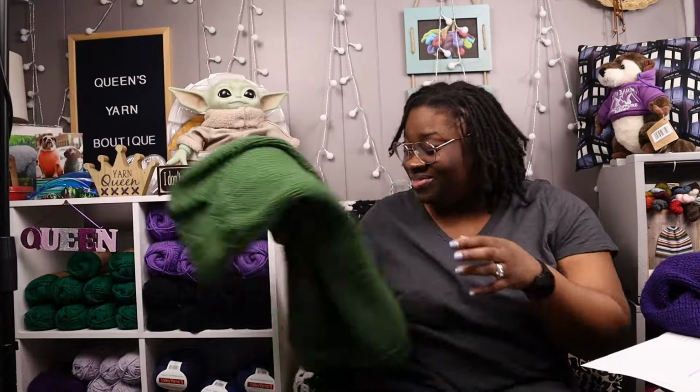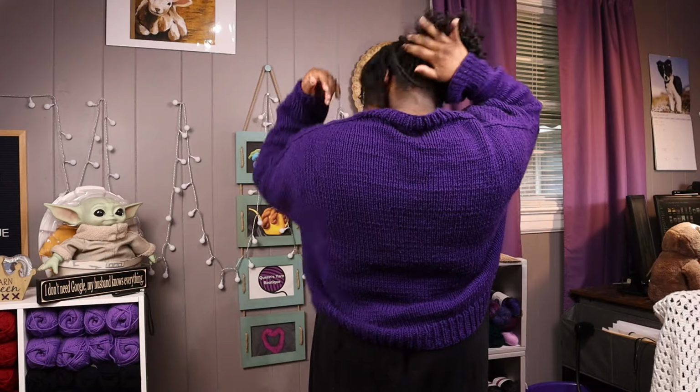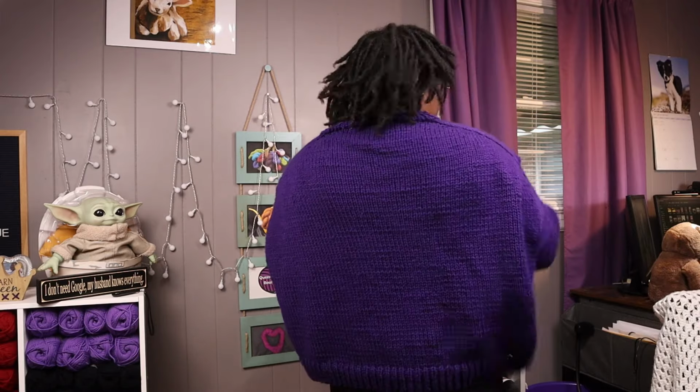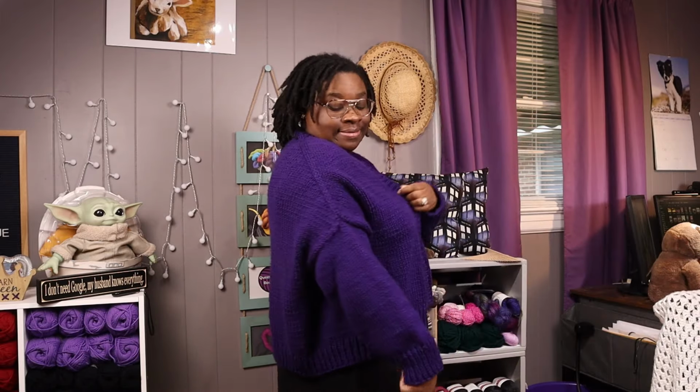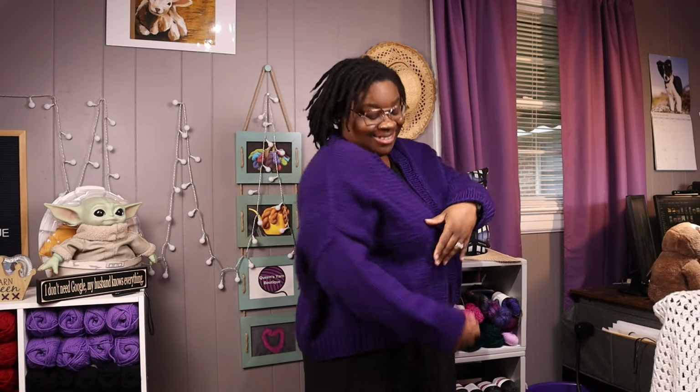Okay, so up next we have the Ridgeway cardigan, and this is designed by Ashley Lillis. And so I knit the size 4, which is an extra large. And the yarn that I used was Paintbox Yarn Simply Chunky in the colorway Dark Aubergine. And this yarn is 100% acrylic yarn.